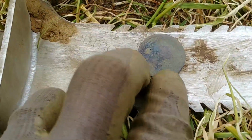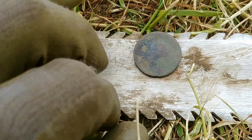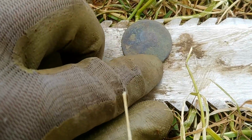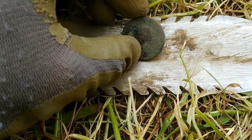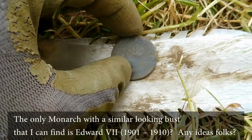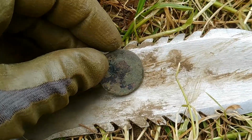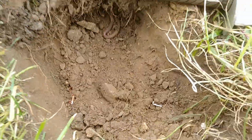Right, I've just had the first coin for today. It's very worn again. Can't tell what it is. I think that's the back of the head there, so the bust looks as if it's facing right. I think that's a bit too far gone to get any idea off that at the moment. Not very deep, 3 inches or so.